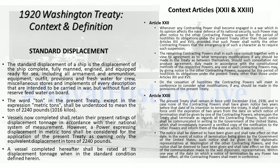Now, also, please let's note context articles, Articles 22 and 23 of the Washington Treaty. 22. Whenever any contracting power shall become engaged in a war which, in its opinion, affects the naval defence of its national security, such power may, after notice to the other contracting powers, suspend for the period of hostilities its obligations under the present treaty, other than those under Articles 12, 13, and 17, provided that such power shall notify the other contracting powers that the emergency is of such a character as to require such suspension. That's a get-out clause.